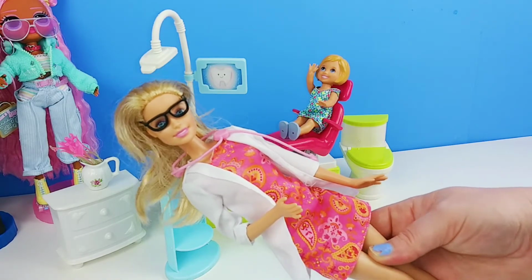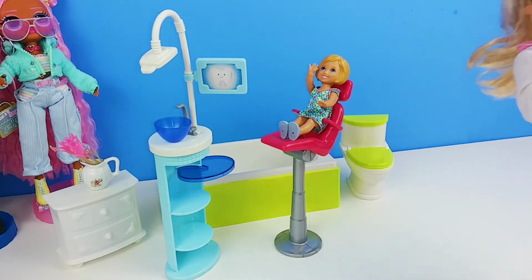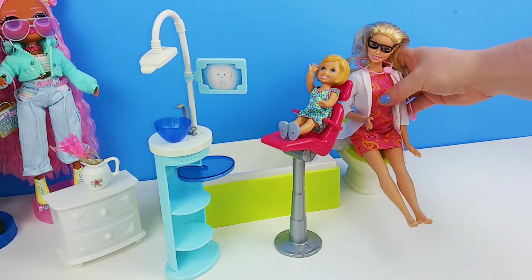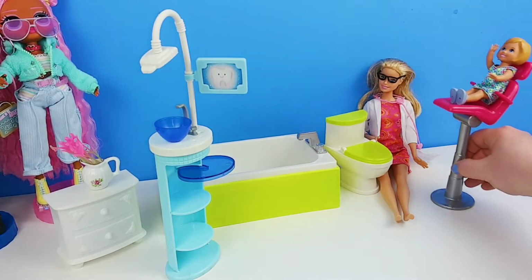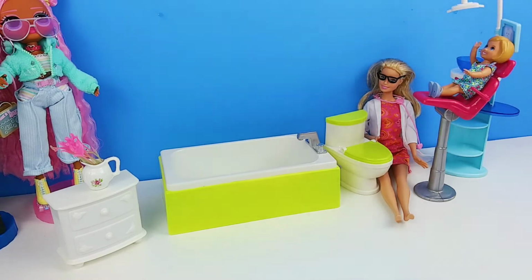I know the dress underneath looks like it's ripped, but that's okay. $10. I wasn't going to pass it up for $10. I thought that was a really good deal. And the scale is really good, as you can see, with the toilet and stuff. At the end of the video, I'll show you a little bit better. Okay, let me move this out the way. So, like I said, $10 for all of this, plus I think $5.99 shipping.